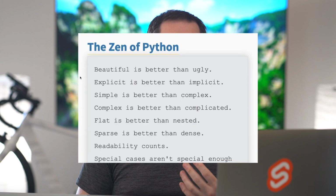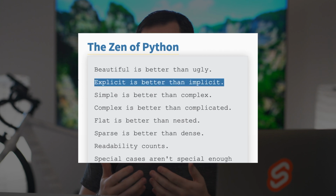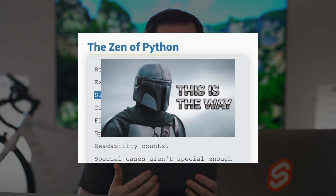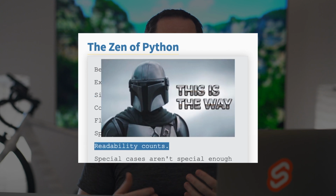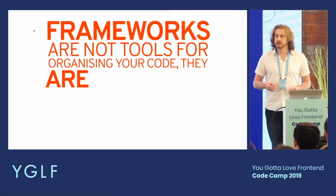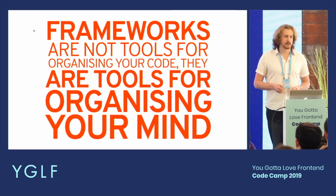So for those who don't know it, the Zen of Python is sort of a list of guiding principles for Python. Beautiful is better than ugly, explicit is better than implicit, simple is better than complex, and so on. Readability counts. Quoting Python's creator, in reality, programming languages are how programmers express and communicate ideas, and the audience for those ideas is other programmers, not computers. And Svelte's creator, Rich Harris: frameworks are not tools for organizing your code, they are tools for organizing your mind.